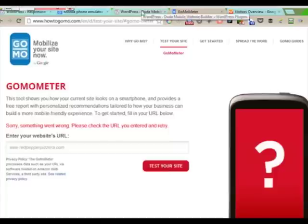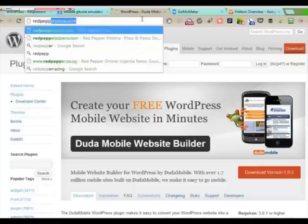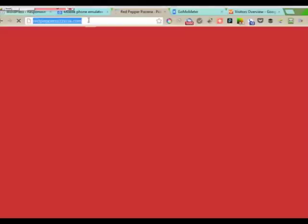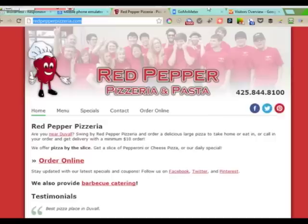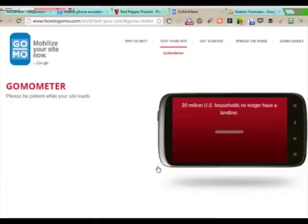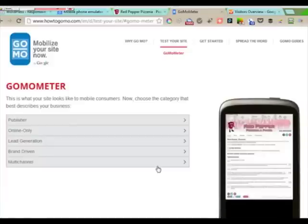All right. Well, I tested it earlier. Let's try this. I'm going to copy and paste it and make sure that the site is up. Go back to my GOMO meter. Let's paste that in. Maybe I spelled something wrong. Hopefully they didn't kick me off because I was using it too much. Okay, great, it's working. So this is what their website looks like on a mobile device. Not too mobile friendly for a pizzeria that you want to call up and place your order or visit. So let's make this mobified, is my new word.